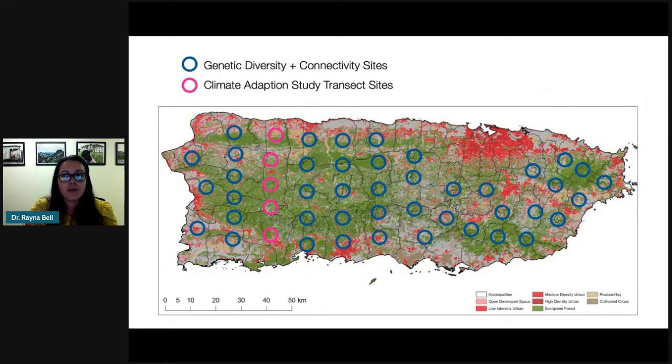So what does doing this type of work actually mean? Well, first, our team has spent about 2 years collecting genetic samples of a bunch of different coqui species all across the island. And in our sampling, really trying to capture variation in the different habitats or land cover that the species are found in, and also different elevations and temperatures and precipitation, or sort of annual rainfall, that occurs on different parts of the island. And that's being, again, to understand the range of conditions different species can survive in.